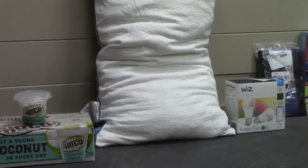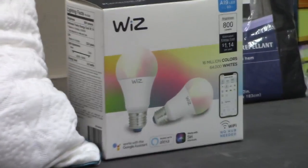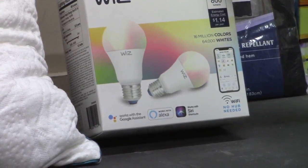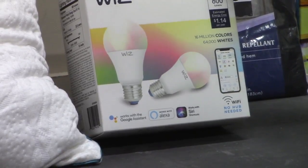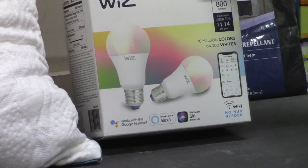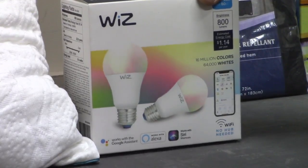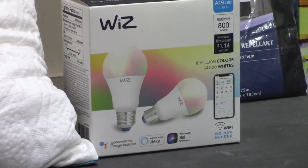Then we have 2 Wiz bulbs. And I think they're just smart bulbs is all they are. They just put a special name on them. It's just a brand. But this one says it'll go 16 million different colors and 64,000 different colors of white. That's more than I've got time to fool with. But maybe you want to sit there and count them. Put it in your bedroom and just lay there and count all the different colors you can make it do. But you hook it up to your Wi-Fi and you use your phone to manipulate it and do all kinds of things.